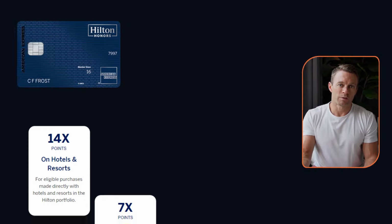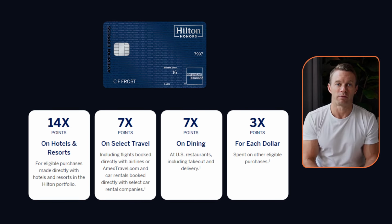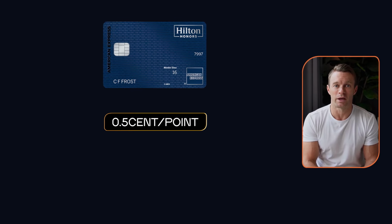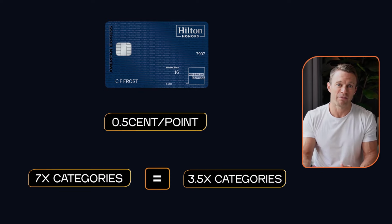Now, the welcome offer should help with the second night, and the earning multipliers are solid with this card if you do plan to spend on it moving forward. But keep in mind the value of Hilton points, which tend to be just under a half a cent per point. So a 7x earning category is more like 3.5x or less.